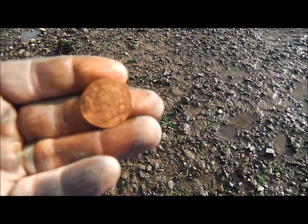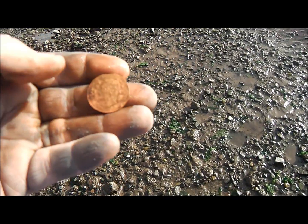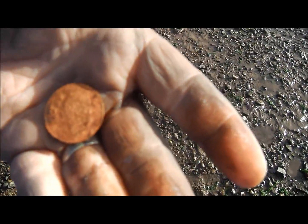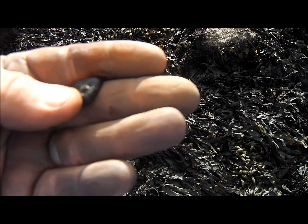Right guys, just got another 73, and that's another half penny. And that possibly could be George VI, I think it is. George VI half penny, ship's penny, and it's 1942. Another nice find.